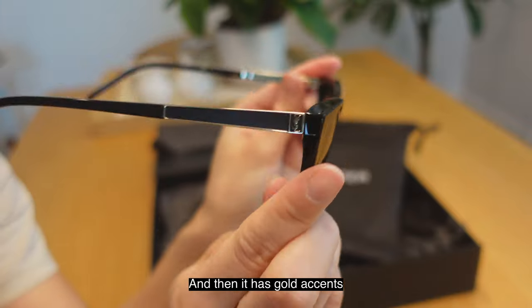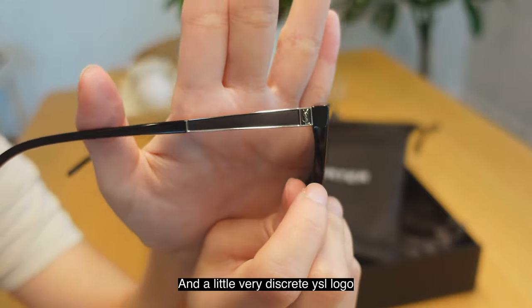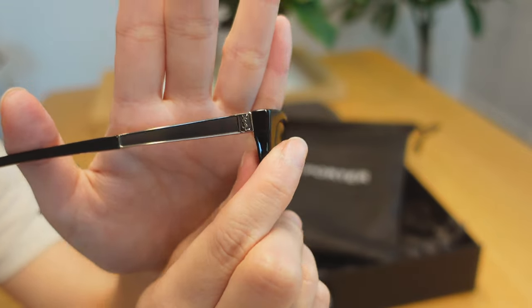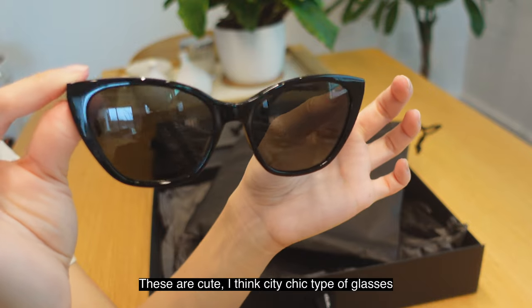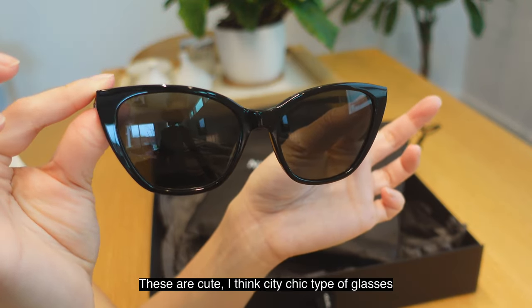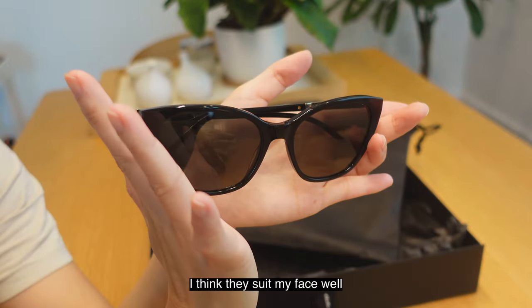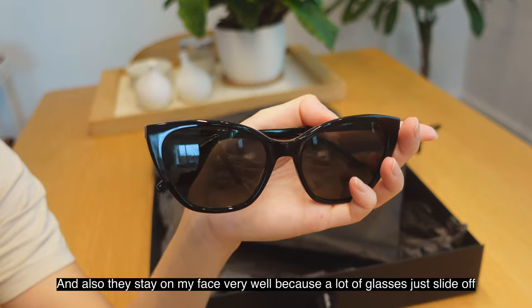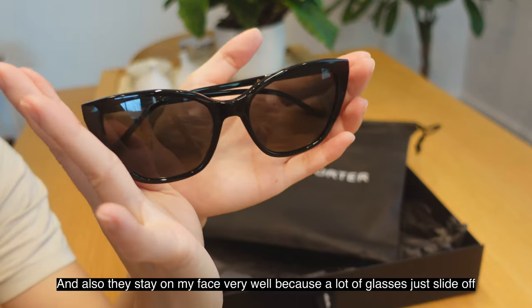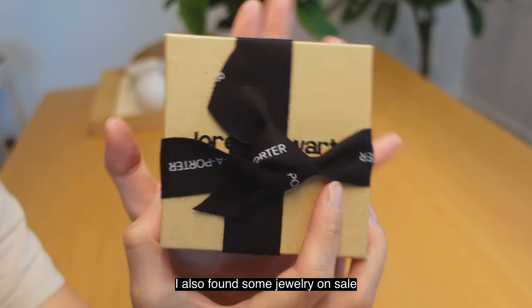And then it has gold accents and the little very discreet YSL logo. These are cute, I think, city chic type of glasses. I think they suit my face well, and also they stay on my face very well because a lot of glasses just slide off. I also found some jewelry on sale.